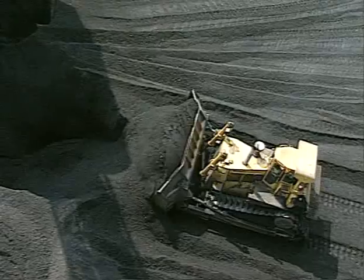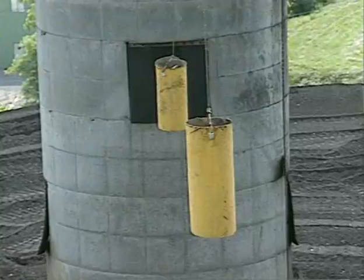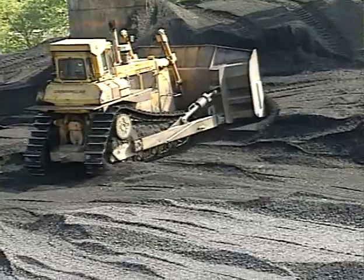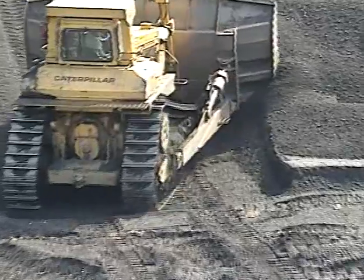In an accident, a bulldozer can suddenly fall into a hidden cavity where the coal has bridged over an underground feeder. As coal covers up the machine, the pressure breaks in the windows and coal fills the cab.